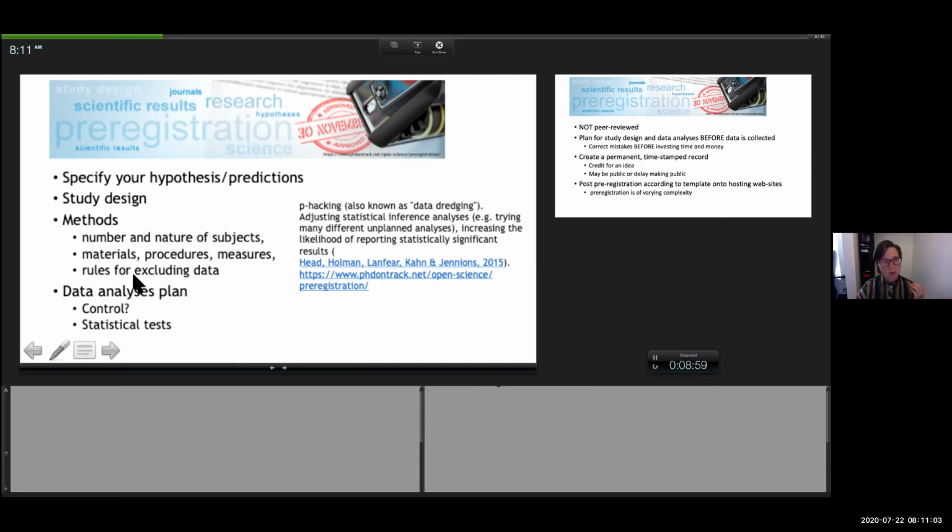Pre-registration should be done before you collect any data. So this is before you recruit your subjects, before you collect your data. And so a couple of things with pre-registration. Pre-registration will help to reduce such questionable research practices as p-hacking.